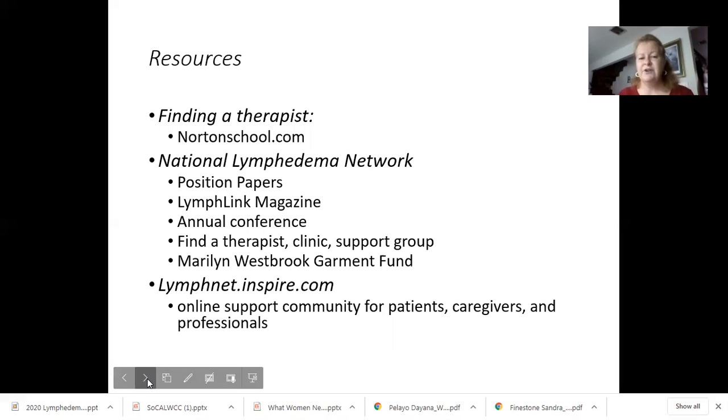Then for garments, there is the Marilyn Westbrook Garment Fund. If you find yourself unable to pay for things, it can be very costly to get these garments. This Westbrook Fund was founded to try to help people get those garments that are needed. Then there's lymphnet.inspire.com, an online support community for patients, caregivers, and professionals to try to help get lymphedema cared for with our patients, but also care for those who are caring for those with lymphedema.